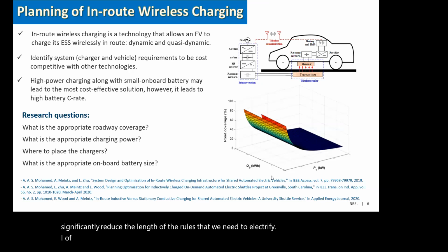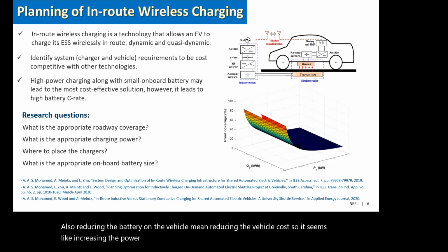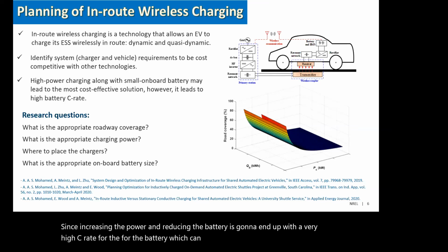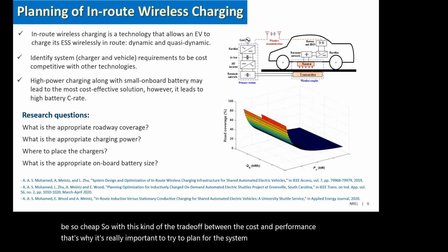And of course, reducing the roadway coverage will significantly reduce the overall system cost, so we don't have to do a lot of construction work and installation work on the road. Also, reducing the battery on the vehicle means reducing the vehicle cost. So it seems like increasing the power and reducing the battery is the most cost-effective solution. However, this is not 100% true. Increasing the power and reducing the battery is going to end up with a very high C rate for the battery, which can be challenging for current battery technology to handle. And even if we have the technology, it is not going to be cheap. So with this trade-off between cost and performance, it's really important to plan for the system before starting to build the hardware.